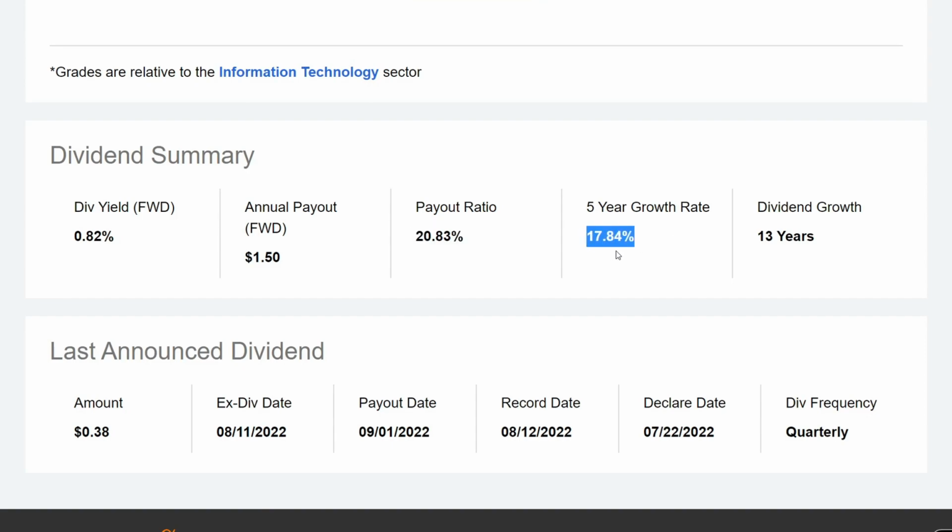5-year CAGR 17.84%. Very impressive, guys. These are the type of companies I'm invested in because 10, 15, 20 years from now, these 5-year CAGRs of 17% will compound very nicely in the coming years. Dividend growth 13 years, pretty awesome there, guys.